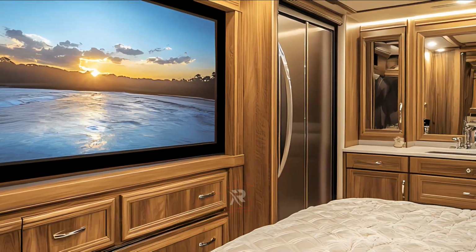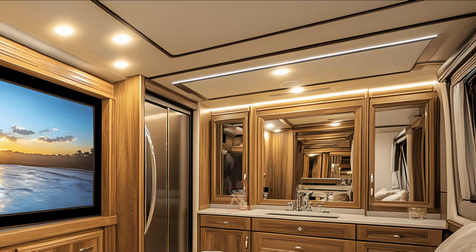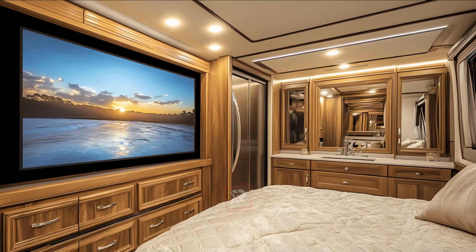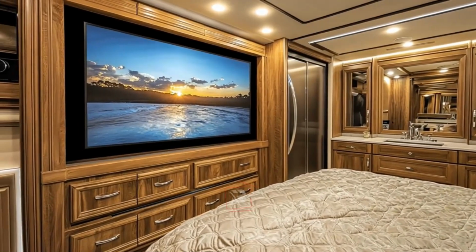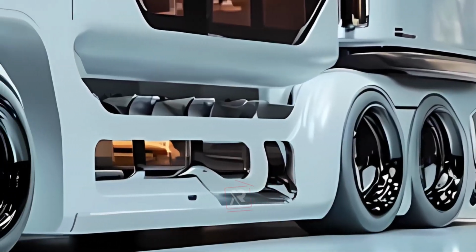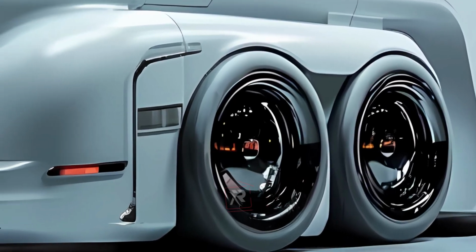Third, integration of solar power. High-efficiency solar panels covering the roof provide additional power for auxiliary systems and appliances, lowering the need for external charging. 4. Advanced driver support. Among the safety and convenience features offered by BYD are adaptive cruise control, lane keeping assistance, a 360-degree camera system, and parking assistance.